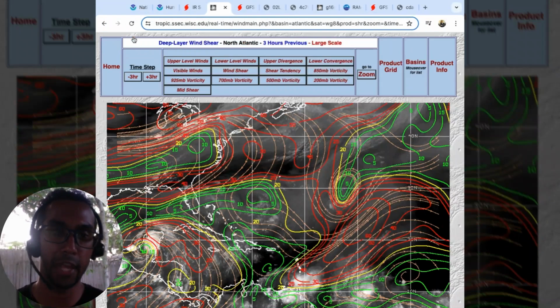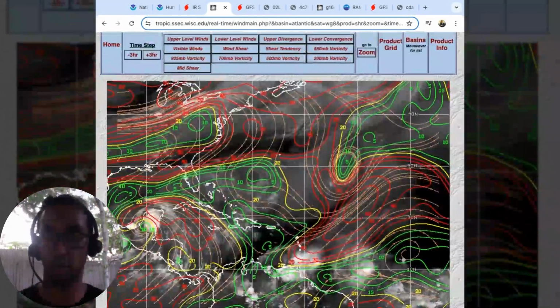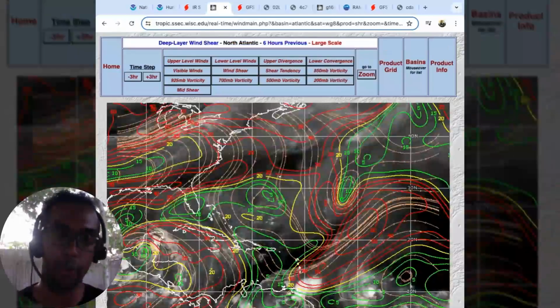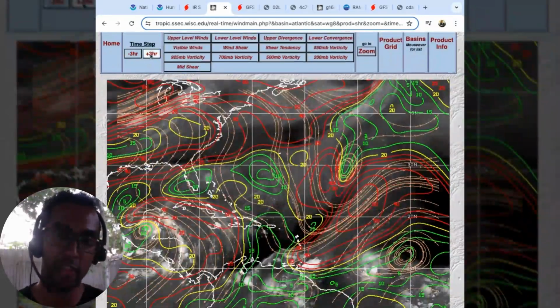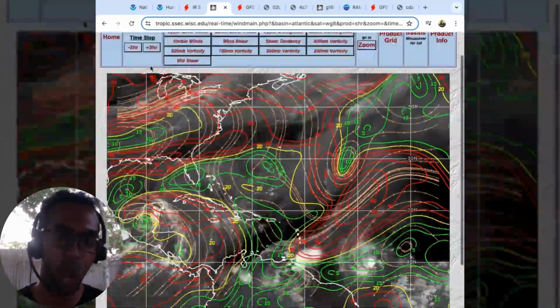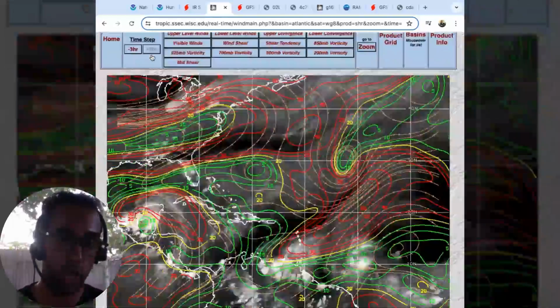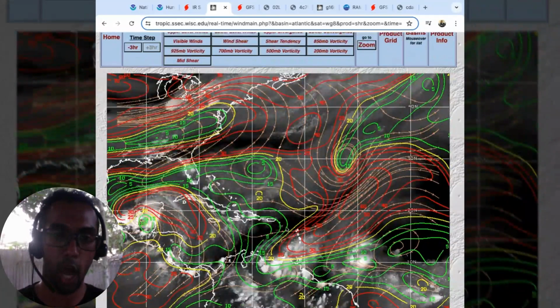Part of that is due to something called the tropical upper tropospheric trough, or TUT. I'm just going back in time a few hours here, and you can see that TUT is starting to move in tandem with Beryl. So Beryl's going to try to scoot underneath this TUT and then make it into the Caribbean Sea.